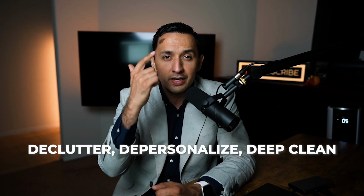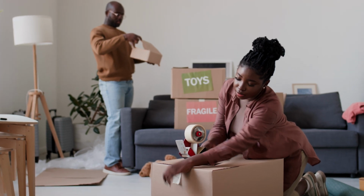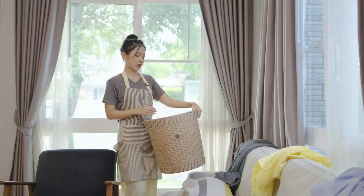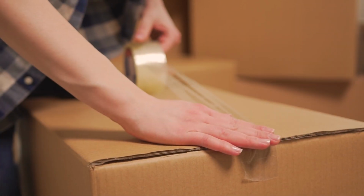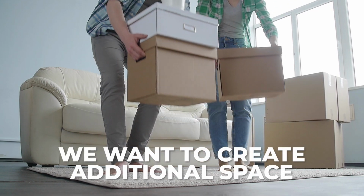Now, the first thing that I encourage you to do is to declutter, depersonalize, and deep clean. As the name suggests, with decluttering, you're removing things out of the property. That could be toys, that could be clothes, that could be random boxes that just find themselves in the corner. It could be excess furniture. We want to create additional space, because when a potential buyer comes in, you want them to get the feel that the room is actually larger than it actually is.